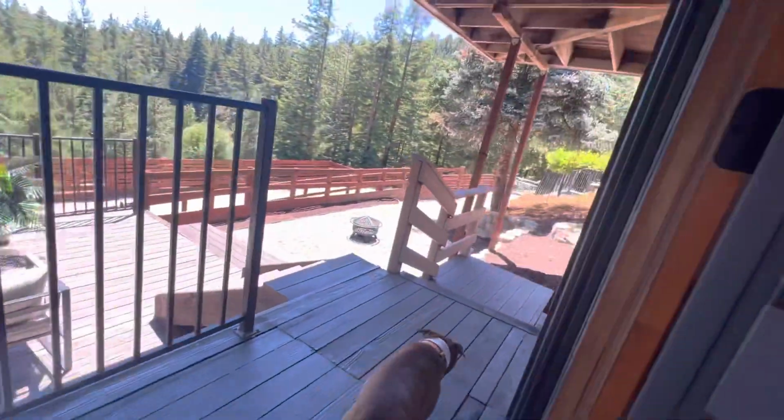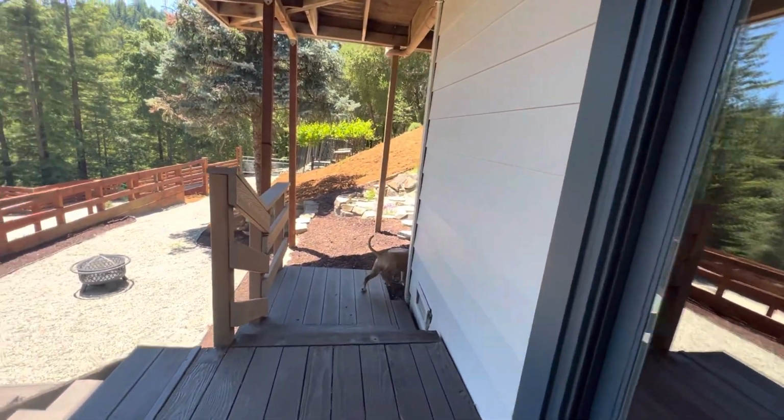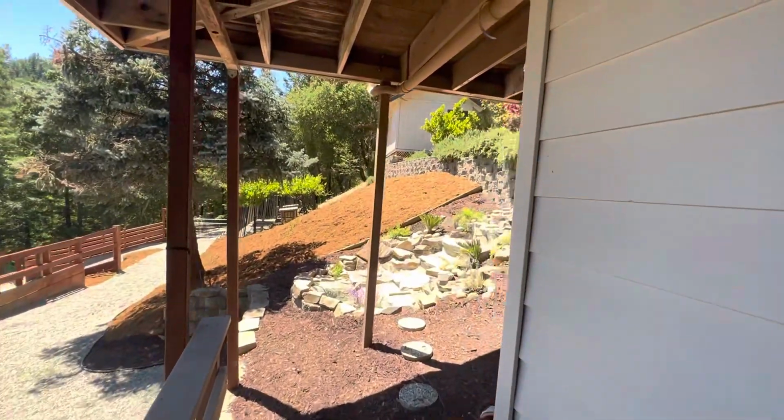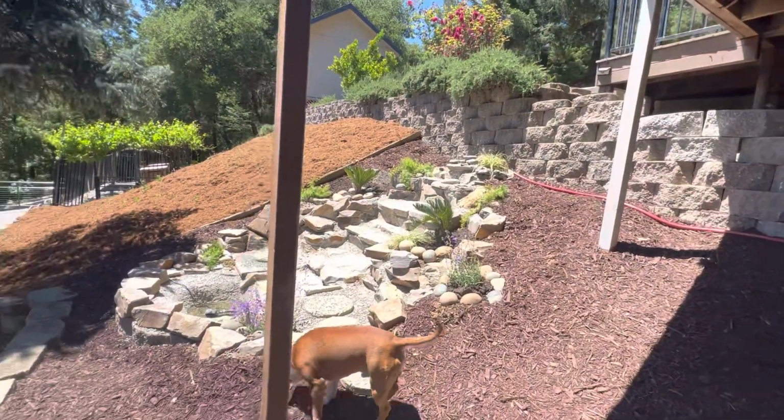Come on, let's go. All right, show us around the backyard, Kingston. All right, so Kingston's gonna show us around the backyard. He's an English Staffy, purebred. His grandfather is famous. So he's a world champion.